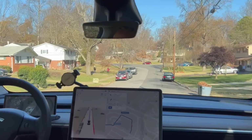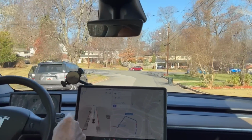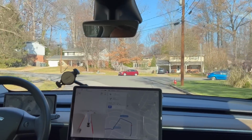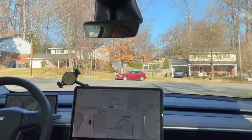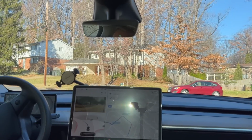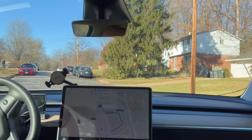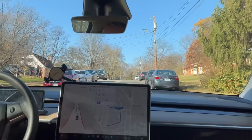But there's a traffic circle coming up here, so there's kind of a sweeping left here. It's actually turning on its turn signal. But you can see that's interesting. It's treating that like a stop sign. Let's see if it goes. Yeah. So that was incorrect behavior, nothing unsafe, but certainly the car did not need to do that.